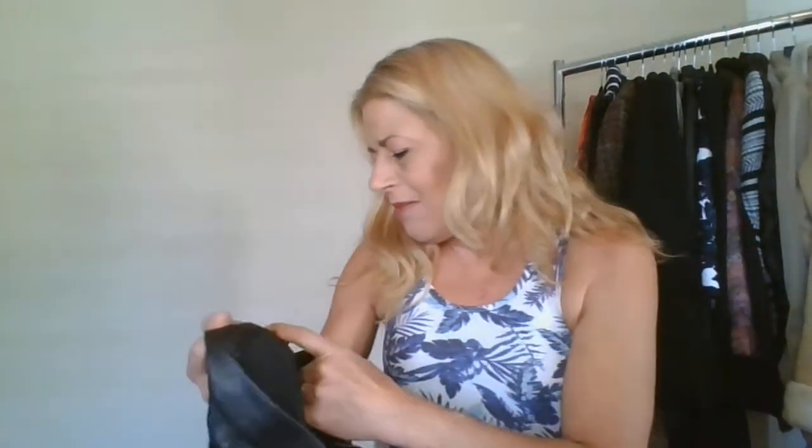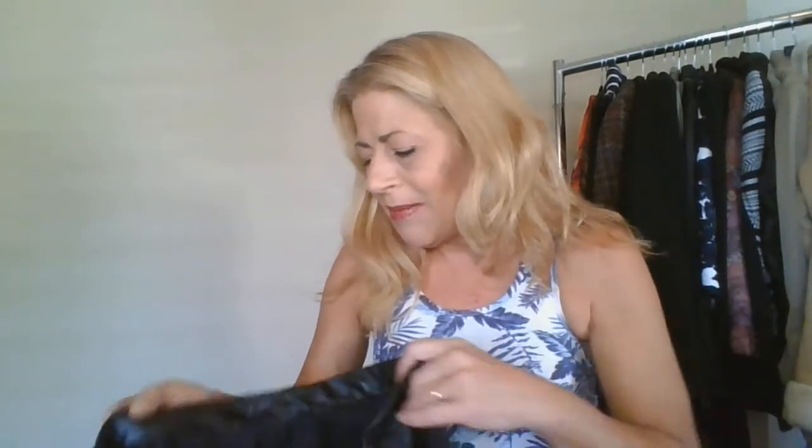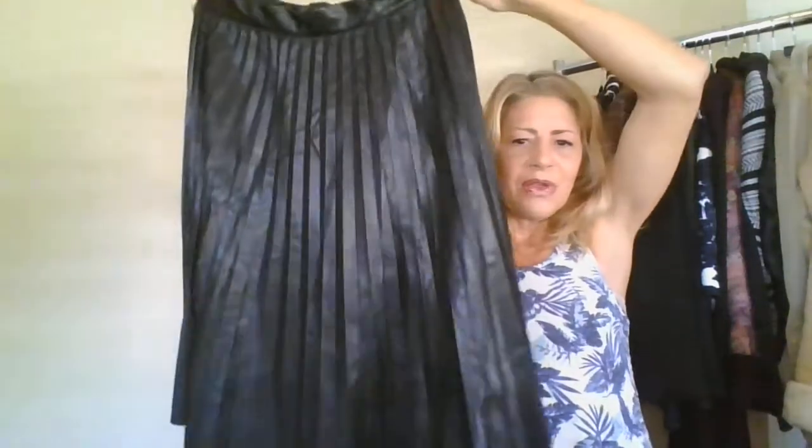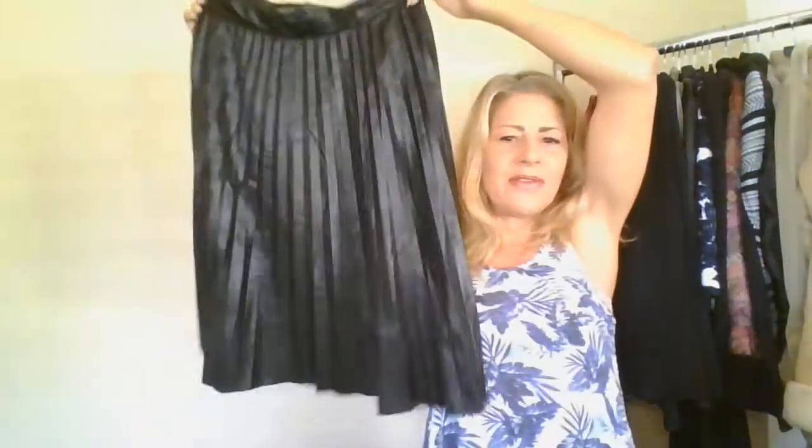Because here is a Mark New York, Andrew Mark, size medium, faux leather pleated. And when you're doing faux leather, don't forget to put vegan in your description. So there you go, pleated skirt, and it goes below the knee, so it's like a midi. I will definitely maybe use the schoolgirl-esque kind of verbiage with that. Excuse me. So yes, I thought that would be great.